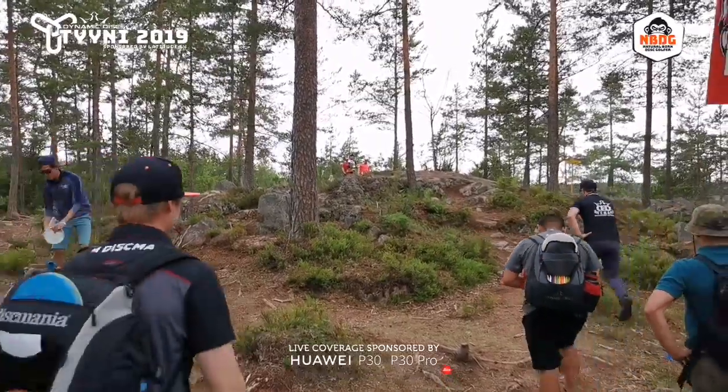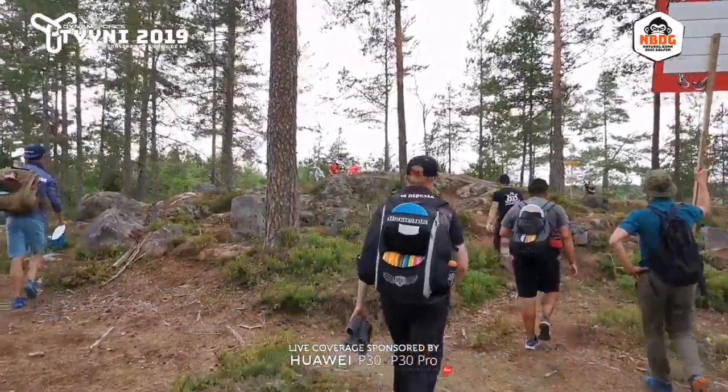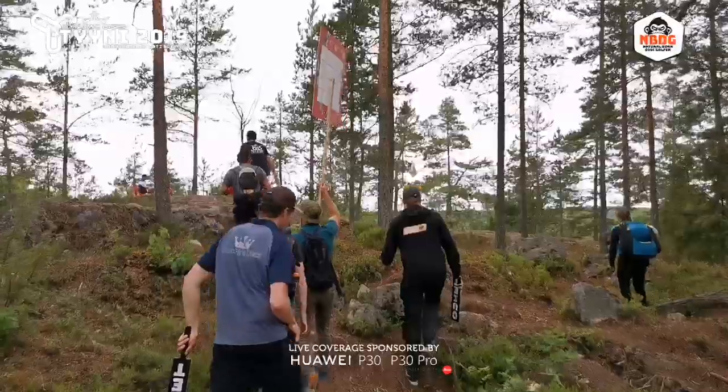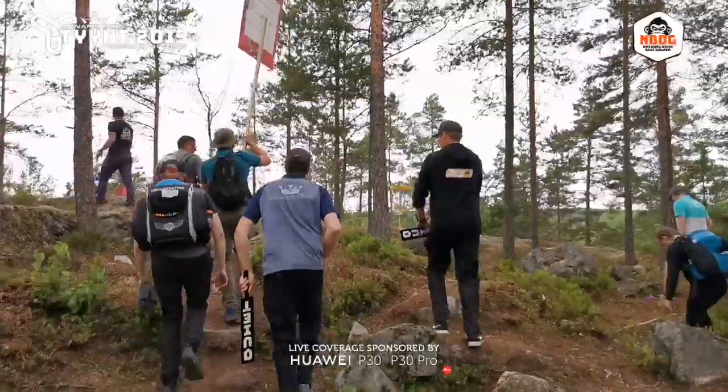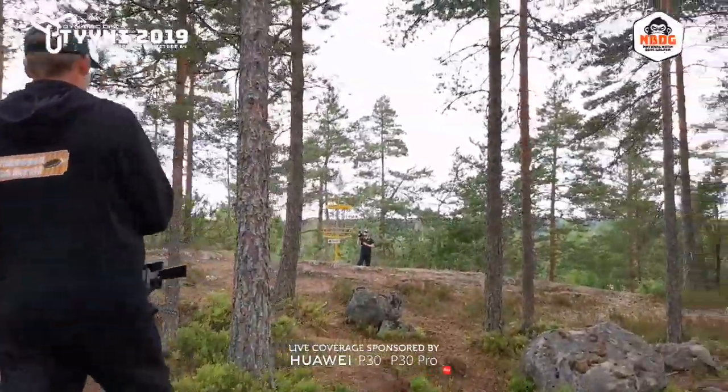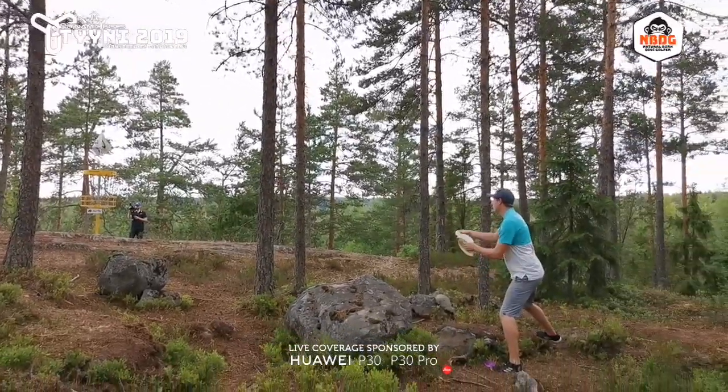Eagle hits a tree just on the right side of his line, guarding the basket about 3-4 meters in front of it, and gets kicked out of the air. But he has a very routine, easy putt left for a birdie 3.